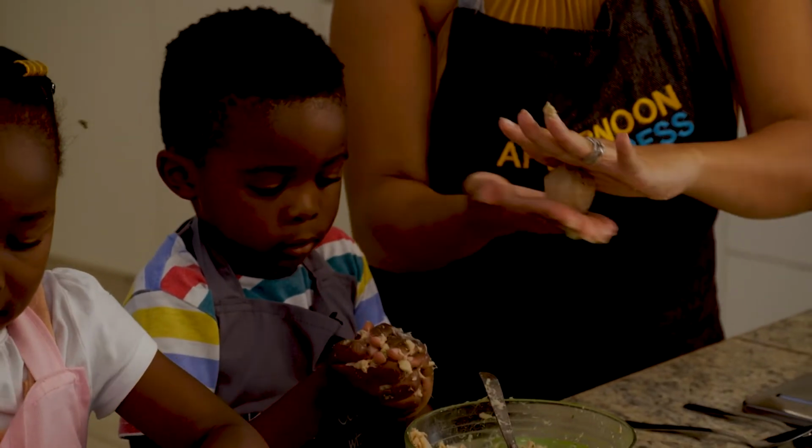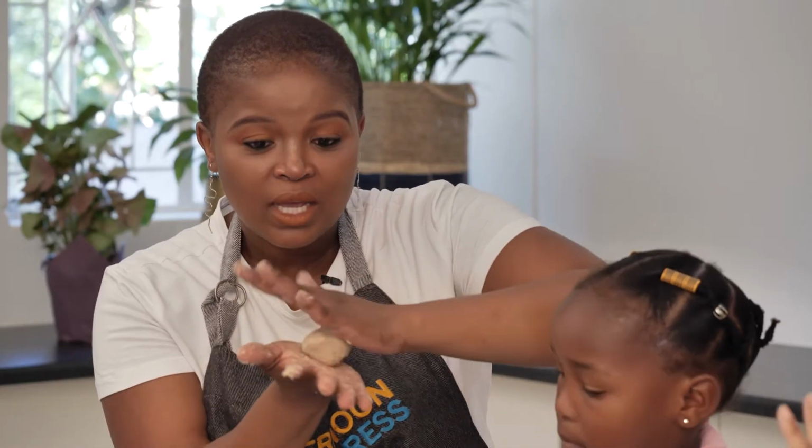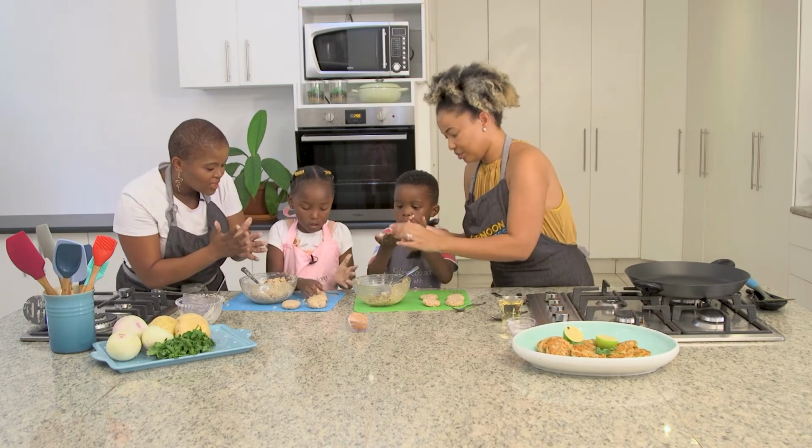Yeah. We roll it. So the trick, South Africa, is to not use the fingers, just use the palms and then roll it into a nice little ball. Then you can just flatten it. And those are the fish cakes. So let's see. Just the palms, good girl, and then make it flat.